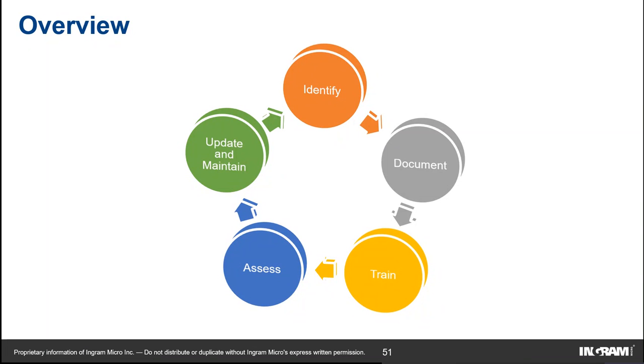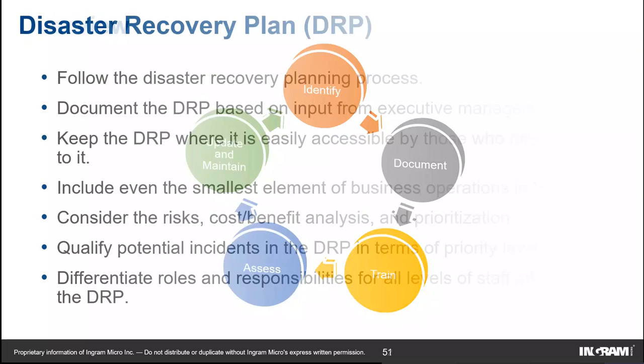So identify what disaster recovery implementation is required for your organization. Document it, train all your personnel, assess them by doing tabletop exercises to ensure whether the procedures which you're going to follow are enough, and update and maintain it as required and as per the review. If you think we can change something for the better, we should be doing that, and it is a cycle again.